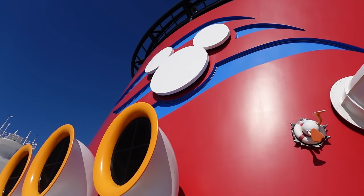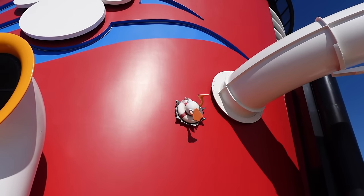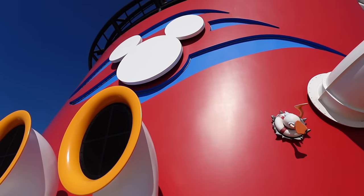Seeing all the interactive entertainment here on the ship. And look at this piece of theming over here. It looks like Donald Duck has crashed into the side. Oh no.